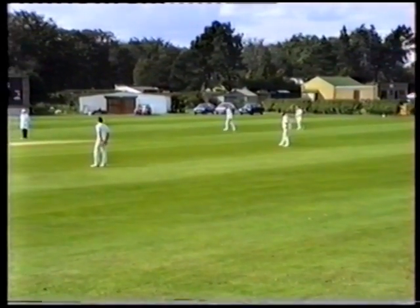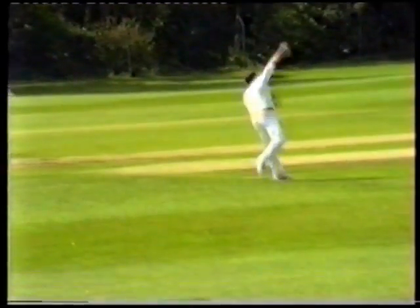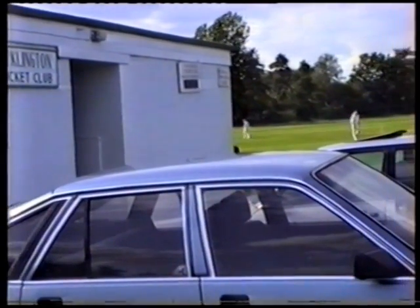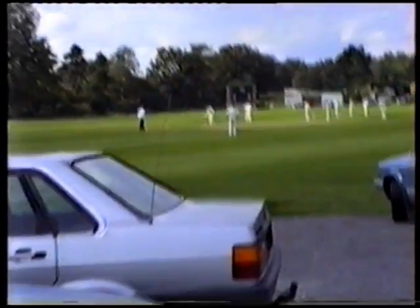I can't give you a commentary on the match because I don't know who's playing. But we'll just see another ball or so, and then we'll have to move on. Time's getting on. Managed to run out of it anyway. And another. That's the general view of the field from the roadside.